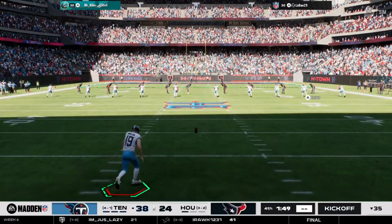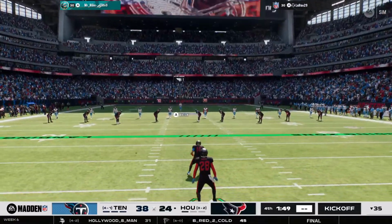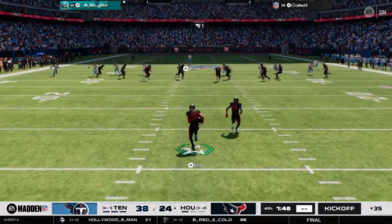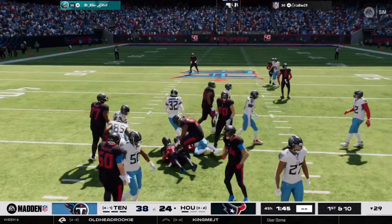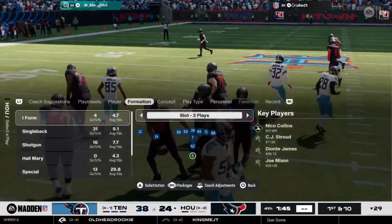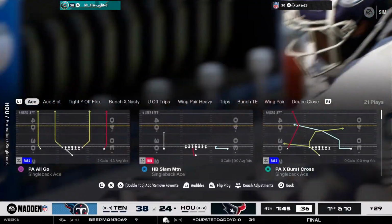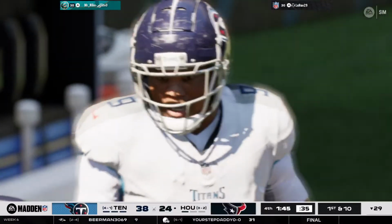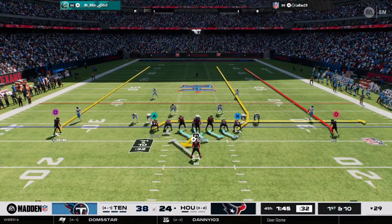Both teams ready to go once more as the kick's away. This taken at the 5, and a decent return there. He'll get this up just shy of the 30. Here's 1st and 10.